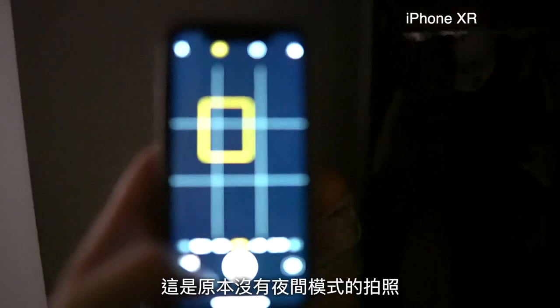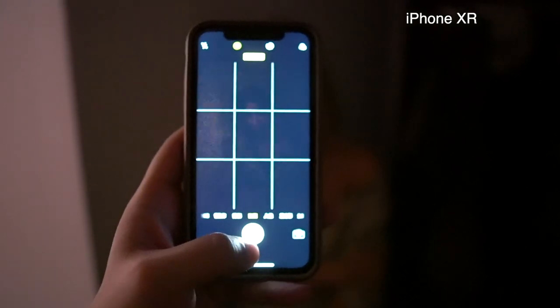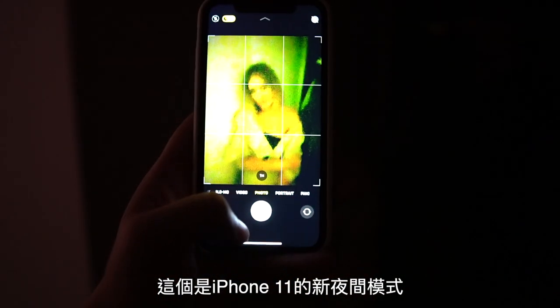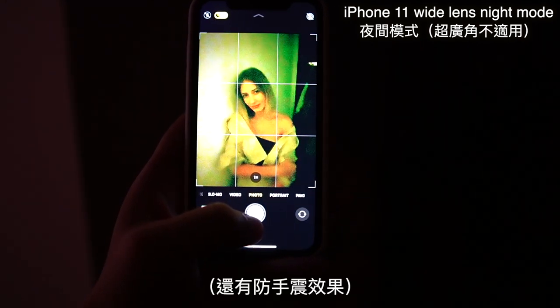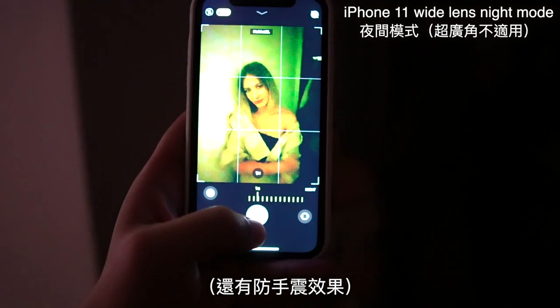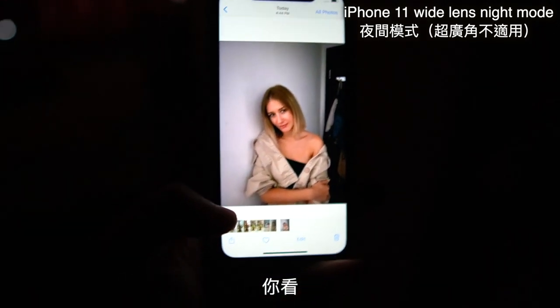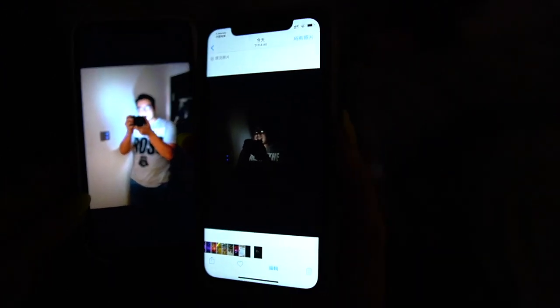Night mode, as you can see, here is the normal photo, which we almost cannot see anything. And here is the iPhone 11 night mode. Look. Wow. Can you tell the difference?